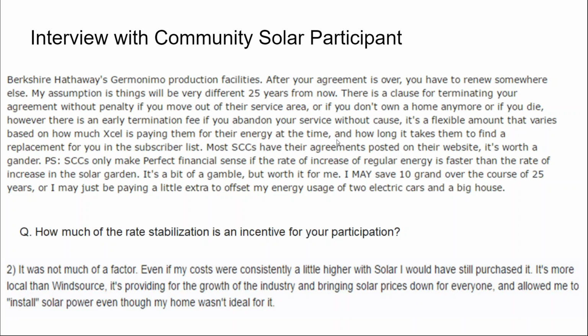I'd say they're market leaders, and that's Minnesota. They decided that their solar thing would be community solar, and so they've done a lot of experimentation with it. And so what this customer is basically saying is he participates in it, and what it is he gets a flat rate for 25 years. And he says it's a bit of a gamble. I may save money over 25 years, or I may end up paying a little extra to offset my usage. So basically what the Minnesota program does is it gives you a 25-year contract by increasing your price of electricity by 2 cents a kilowatt hour.